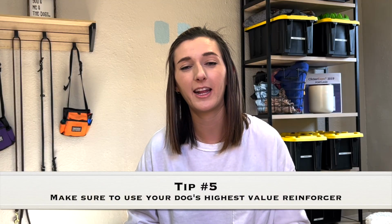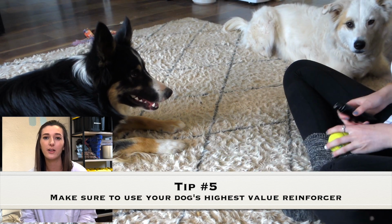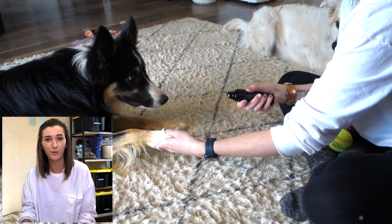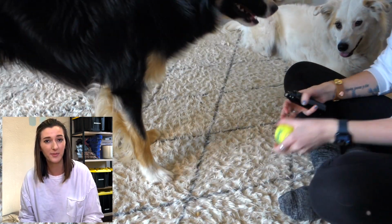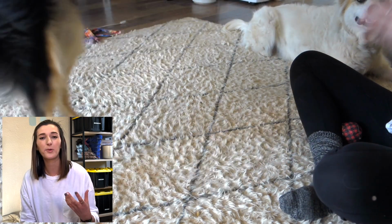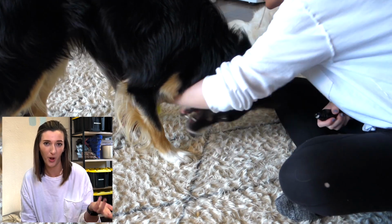So I also mentioned that I use a ball as a reward for my puppy Fenway. He is much more toy motivated than he is food motivated. So I use a lot of toys as reinforcements for him when it comes to just general training and cooperative care stuff, which is kind of what we're talking about today, teaching your dog to be okay with different stuff being done to them, like nail trims and brushing. I've taught him how to also work for a toy as a reinforcement because he's way more willing to participate and opt in if he has that really high, strong value reinforcer, which is the ball for him.